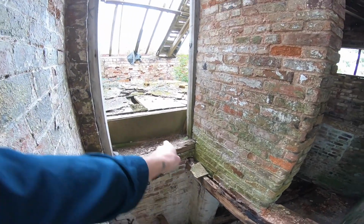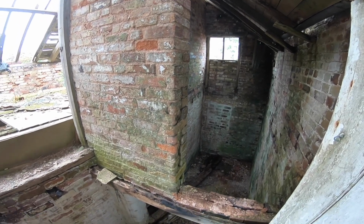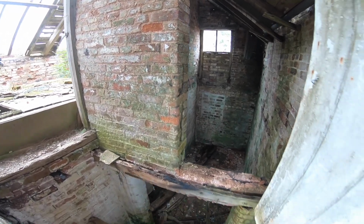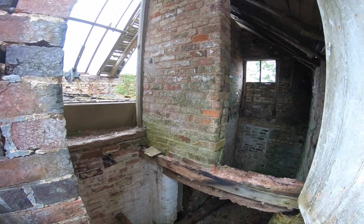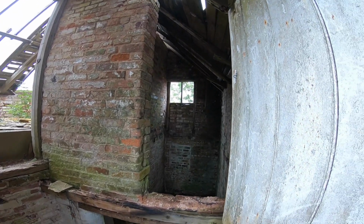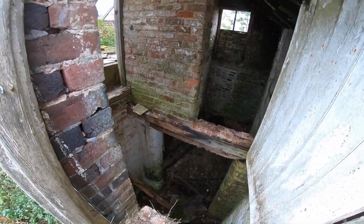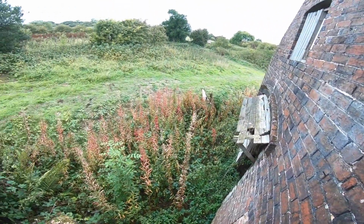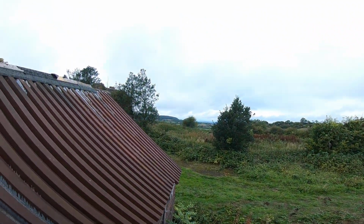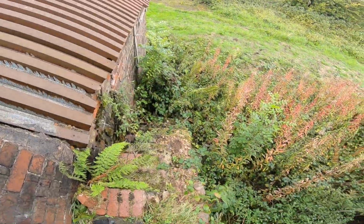I was going to try and get over there, but that's just hanging. I don't know if this is like a stable again. It's a bit of a weird layout, this building. It's quite nice, but quite a weird layout where you've got a bit below, and then you can come above. So let's get back down here.